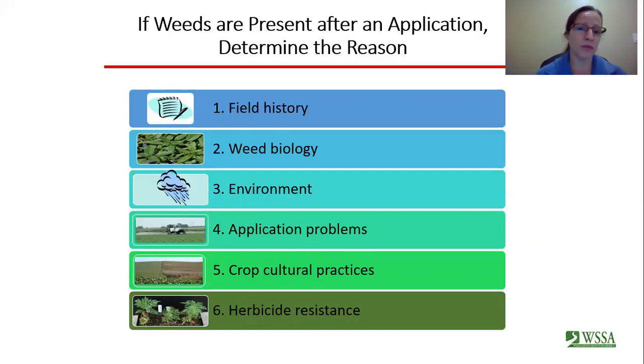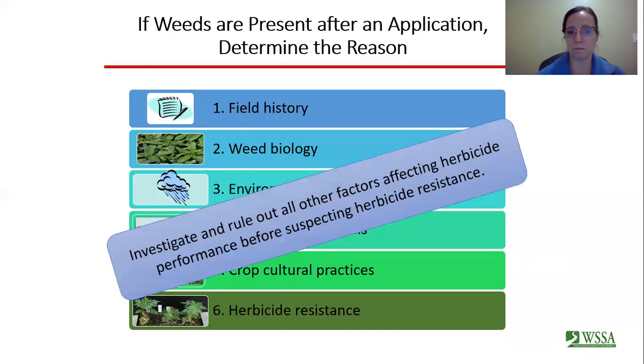Application problems. Was the sprayer calibrated correctly? Crop cultural practices. Was the previous crop underseeded to clover? And herbicide resistance. Investigate and rule out all of these other factors affecting herbicide performance before you suspect herbicide resistance. This is very important.